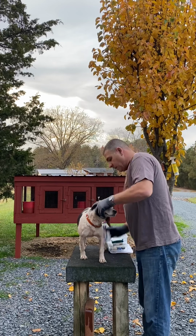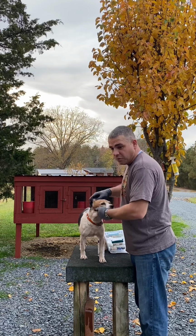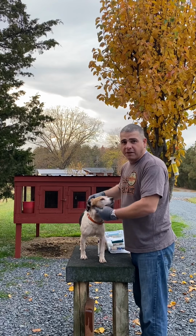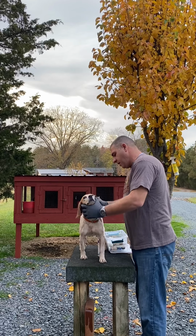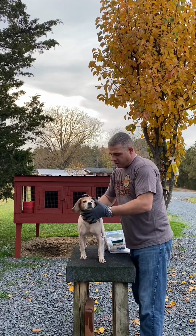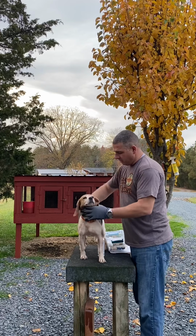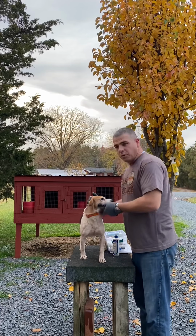And you never know what you might find in there. I was doing this one day on one dog and found a stick down in there that I never even knew was there. So luckily it had not punctured anything, caused any trouble. So I do that right there, rub it in real good, and she's all done. And I'll do each one of my dogs like that.